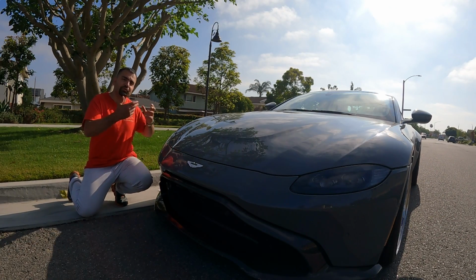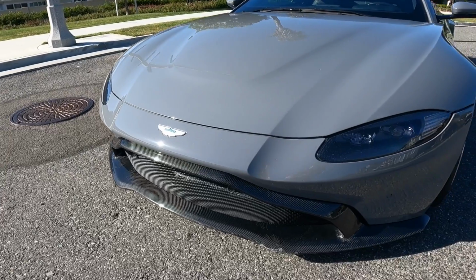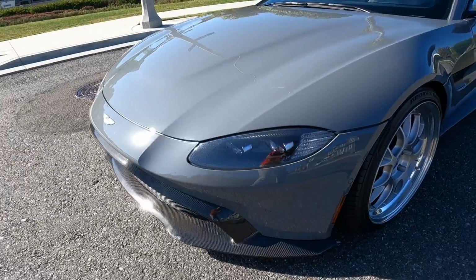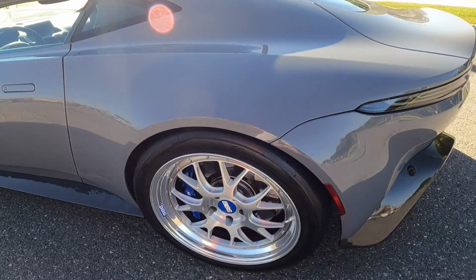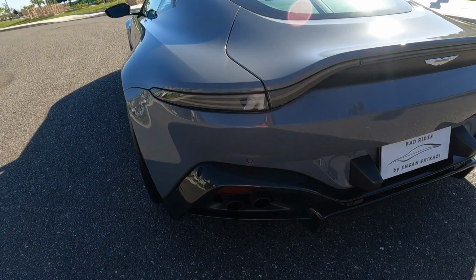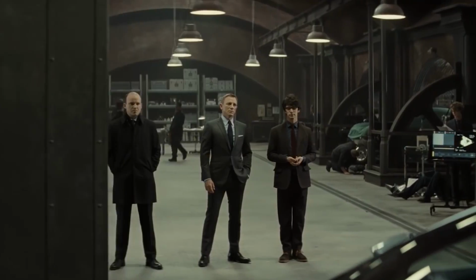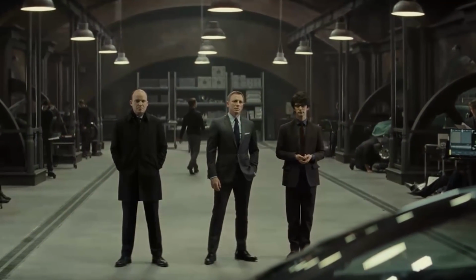And that brings us to the fourth generation of Aston Martin Vantage, which is actually the car that you see in front of you. This 2020 model, this beautiful China gray color. Design of this car was inspired by Aston Martin Vulcan, which is a track-only version of the car, and also Aston Martin DB10, which was featured in the James Bond movie Spectre.